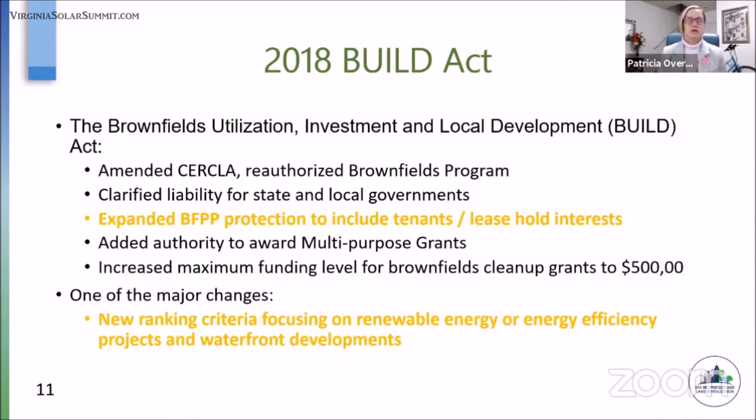So the more ways that we can break down those liability provisions for state and local governments, the more powerful our grants are. But also, with the 2018 BUILD Act, Congress expanded the bona fide prospective purchaser protection to long-term lessees. So now solar developers who aren't going to buy the properties but are entering into long-term leases can avail themselves of the bona fide prospective purchaser protection. Of course, they have to comply with all of the conditions to be a BFPP, but it's there, and I think it's powerful for certain reuse options, so take note of that.